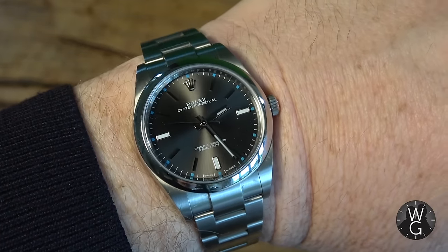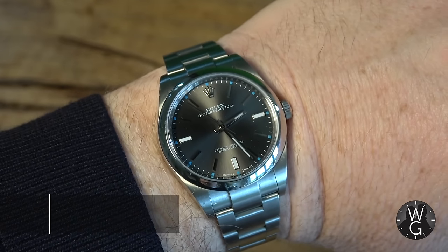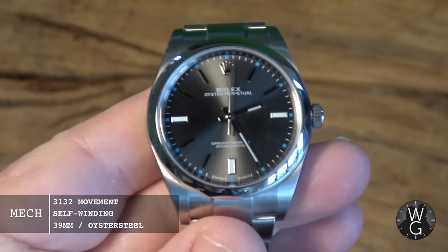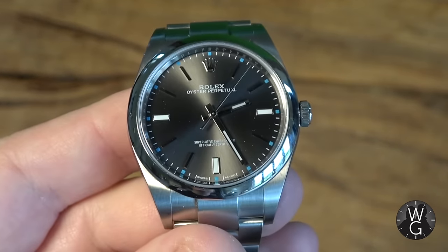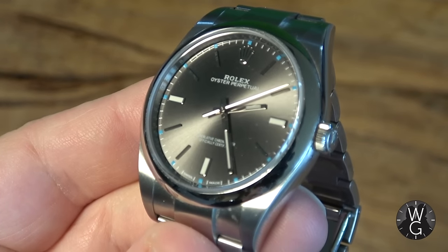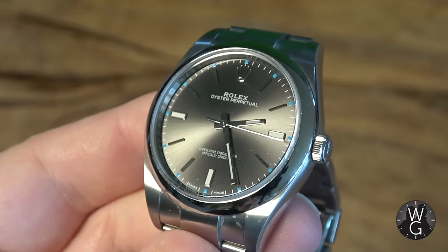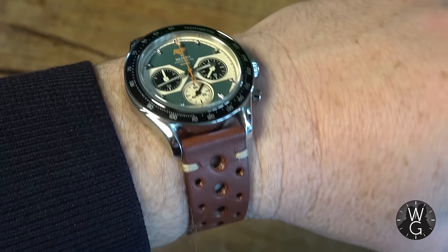No more. But before we get too deep into this episode, let's have a quick wristwatch check. Under the blue jumper this week, I've got my humble Rolex Oyster Perpetual 39mm rhodium dial. This is reference number 114300. It's a 2019 watch, but it was actually discontinued from the range in 2020. It's a 39mm steel case, and it features the 3132 movement. As is often the case, I wanted one of these watches just at the moment they were being discontinued, so I had to frantically search around to get one. Sadly, Rolex didn't have any left in stock, so I had to buy it from one of my friendly neighbourhood dealers. But this week's watch is this, the Nezumi RUF X Voiture Chronograph.